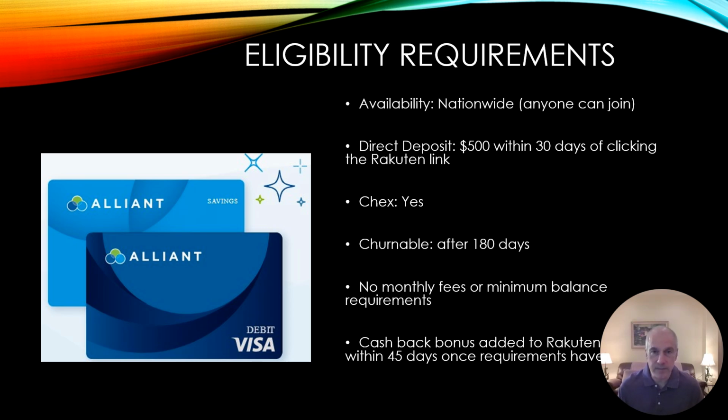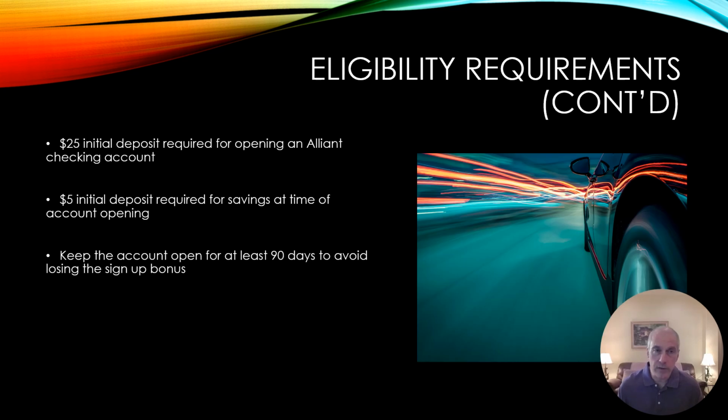The cashback bonus is added to Rakuten within 45 days once all the requirements have been met, and you'll see the $150 loaded to your Rakuten account once you do. Going forward, there is no credit card funding allowed for the Alliant Credit Union account. It does require a $25 initial deposit for opening the Alliant Credit Union checking account. There is a $5 initial deposit required for savings at the time of account opening. You must keep the account open for at least 90 days to avoid losing the sign-up bonus, so don't close it any sooner than that.